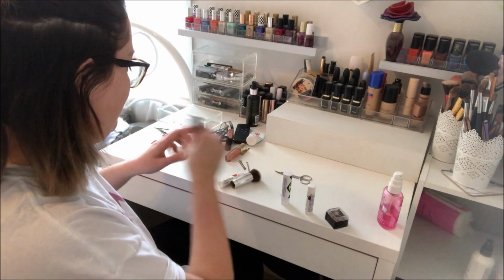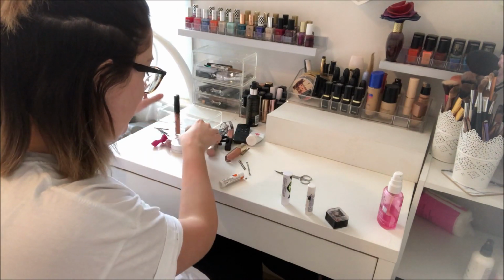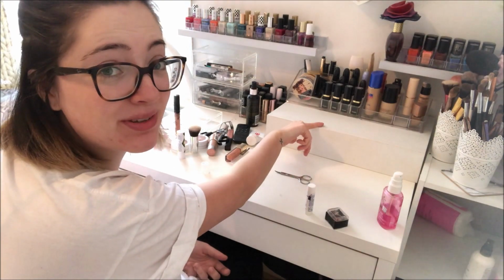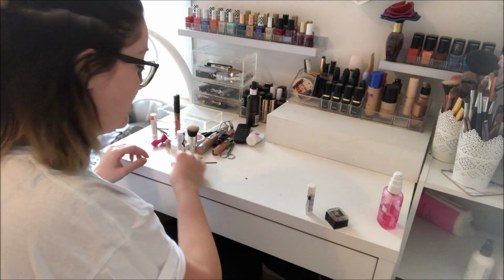So I've got a lot of stuff here that I'm not quite sure what to do with yet. I'm just going to move it out the way, because I can't actually remember what I keep in this drawer here, which is quite bad.